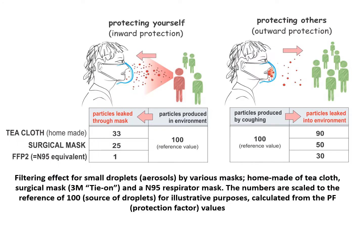So if we look at this image and we use a reference value of 100, the filtering effects for small droplets or aerosols by various masks, such as homemade or tea cloth or other cloths, surgical masks such as the 3M Tylon style, and an N95 respirator mask. The numbers are scaled to the reference of 100 source of droplets for this illustration, and calculated from the protection factor values. So if you look at the left one, protecting yourself, inward protection, for the cloth, tea cloth, or homemade mask, particles leak through the mask when referenced at 100 or 33, surgical mask 25, and your greatest protection, N95, it was 1.